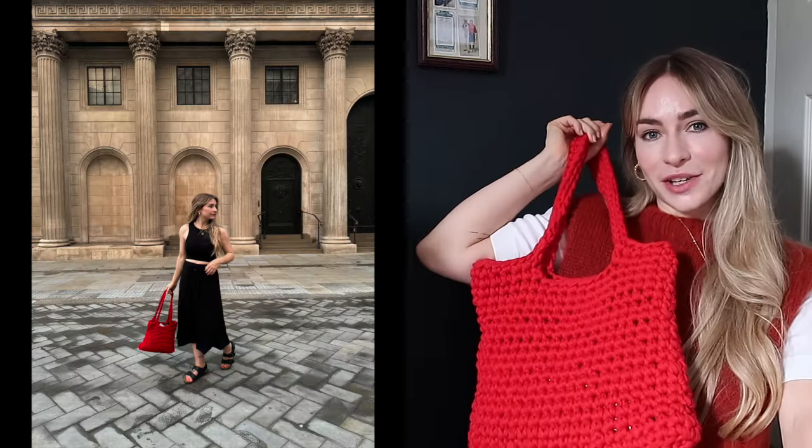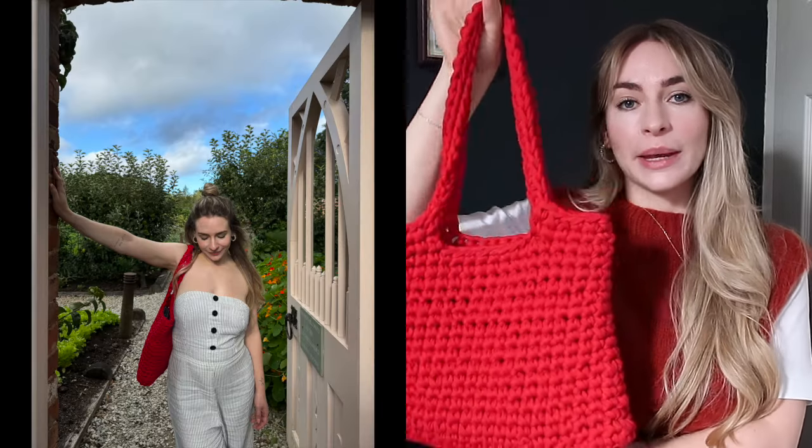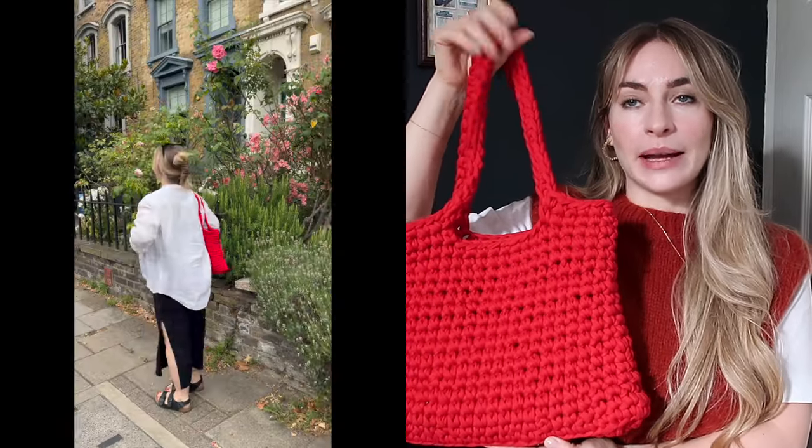I'm aware that I'm clashing a little bit with my jumper here, but I couldn't recommend this pattern enough, especially if you're a beginner. The designer of this pattern was also super helpful on Instagram. If I had any questions, she sent me emails with more directions.